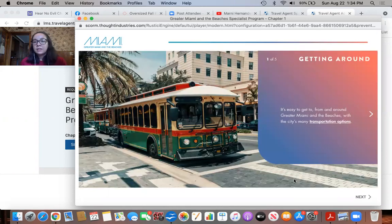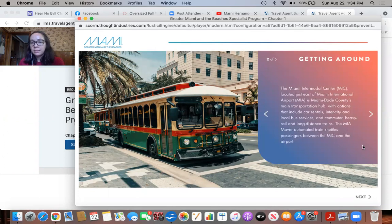Getting around. It's easy to get to, from, and around Greater Miami and the beaches with the city's many transportation options. The Miami Intermodal Center, MIC, located just east of Miami International Airport, is Miami-Dade County's main transportation hub, with options that include car rentals, intercity and local bus services, and commuter heavy rail and long distance trains. The MIA Miami Mover automated train shuttles passengers between the MIC and the airport. Okay. So lots of ways to get around, and then also shuttle between the main transportation hub and the airport. So that's something that usually is attractive to clients when they don't have to think too hard about transportation, especially now in a post-COVID world where rental cars are very, very difficult to secure for clients.